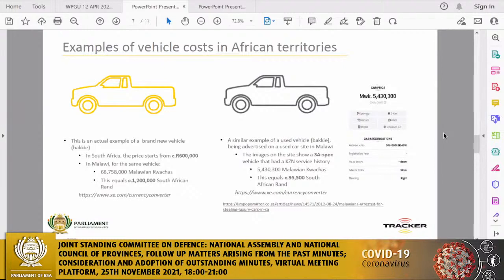So in other words, this is typically a vehicle that came from South Africa and could not have been produced for that particular market. That again creates the necessary incentive to then get the vehicle and actually steal the vehicles or hijack the vehicles and take them across the border.